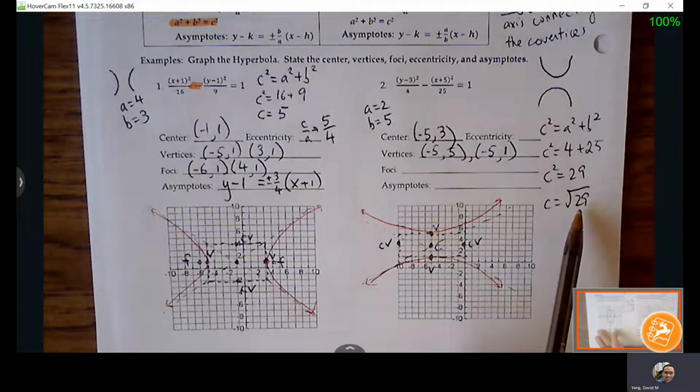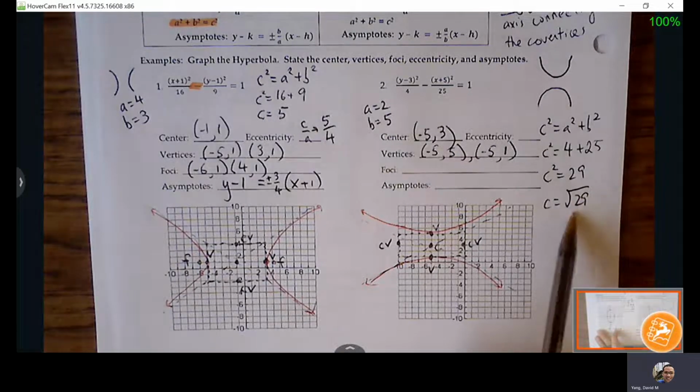Root 25 is 5, so root 29 is going to be between 5 and 6. You know root 6 is 36, so maybe like 5.5.